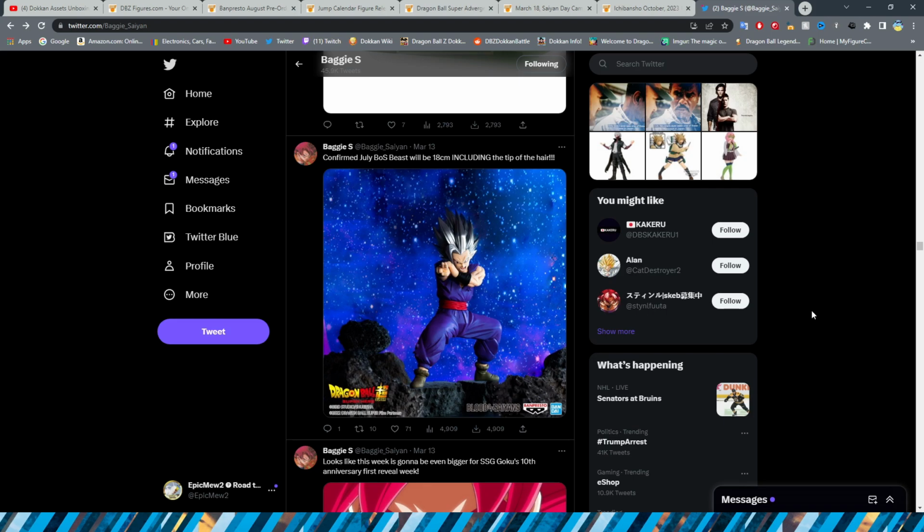I have a feeling that I'm going to be saying that a lot when I'm taking a look at the upcoming Gohan Beast figures that we have coming down the pipeline, where they're not going to be like too incredibly tall, but the hair is really what's going to make them super tall. The hair is going to be the aspect of them that makes them feel a lot bigger than they actually are, which I obviously do not have a problem with.